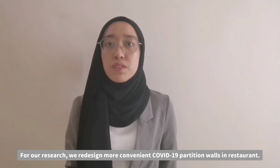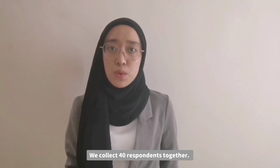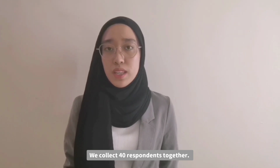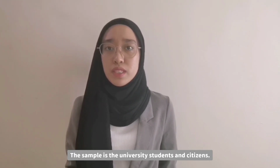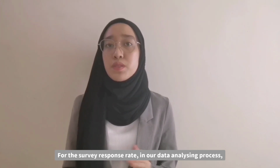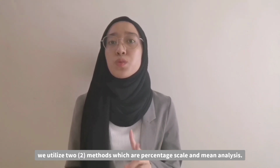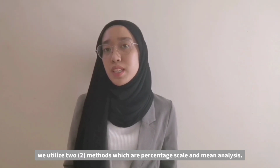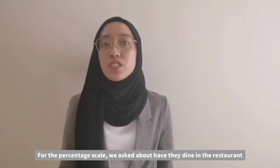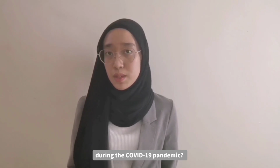For our research, we redesign more convenient COVID partition walls in restaurants. We collect 40 respondents together. The sample is the university students and citizens. For the survey response rate, in our data analyzing process, we utilize two methods which are percentage scale and mean analysis. For the percentage scale, we ask about have they dine in the restaurant during the COVID-19 pandemic.